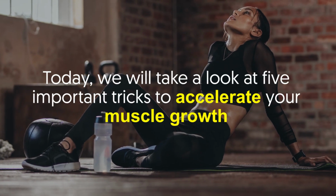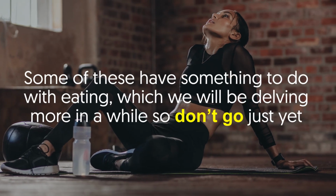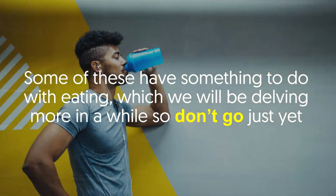Today, we will take a look at 5 important tricks to accelerate your muscle growth. Some of these have something to do with eating, which we will be delving more into in a while, so don't go just yet. Number 1.